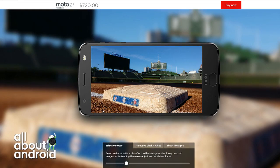The size is a little bigger than the Nextbit Robin that I was using. I got used to that very quickly. Even holding the regular Pixel in my hand next to the Moto Z2, the Pixel feels kind of small and not good, right? Which is kind of crazy. But in general, the form factor of the phone is great. It's very, very thin, just crazy thin, because that is helping for the Moto Mods, right?